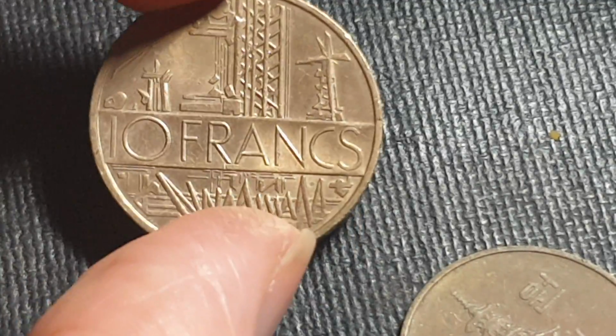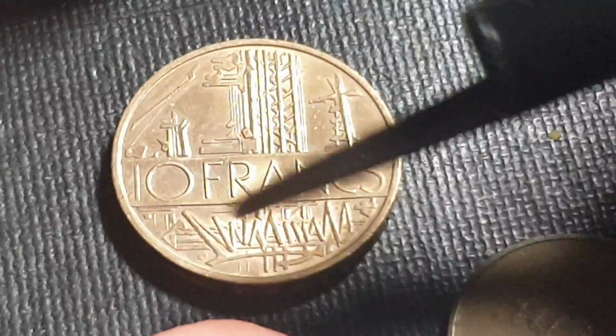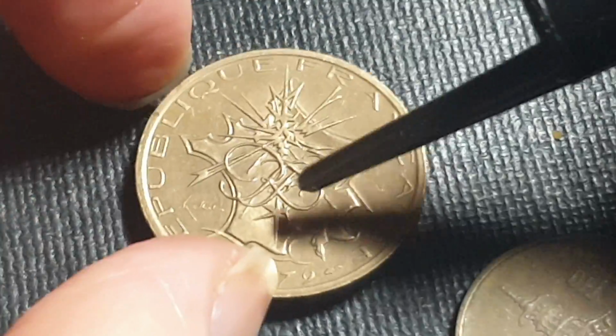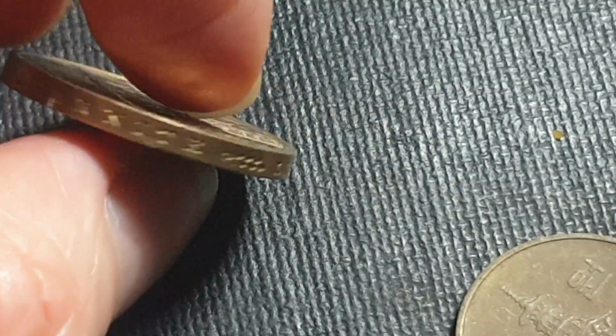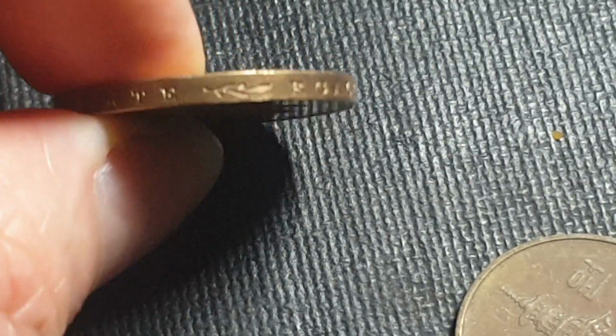A large bronze 10 franc. This has industry on it, and on the back 1979 has France, and this points to the capital of Paris. Nice coin. And fraternity, égalité, liberté. That's the motto of France.